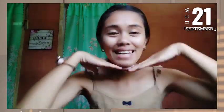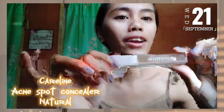Anyways, then I'll be using alcohol before touching my face, ayaw naman natin, diba, nag-cleanse na tayo at nag-sunscreen tapos madudumihan ulit. My clean base, and first I'm going to be using this Caroline na Acne Spot Concealer, and I'm just going to be putting it on my face na kailangan i-conceal or lagyan na ng concealer.